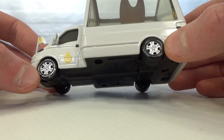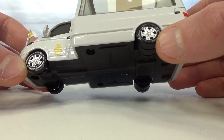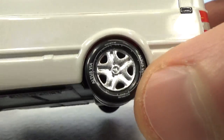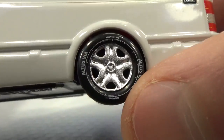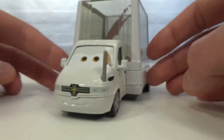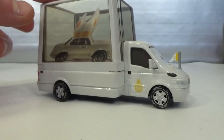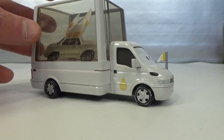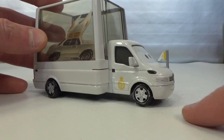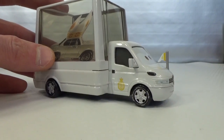Got some lettering on the tires. Altus Via, it says, which probably is Latin, but don't know what that actually means. And there's some smaller printing on there that I definitely cannot read. So yeah, pretty funny. Then this one had a very minor facelift, the 1999 model in 2004, which just gave us orange indicators basically. Sorry, white indicators.